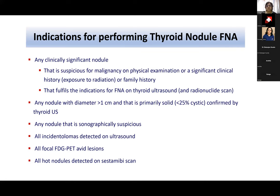The second important team component is the radiologist, who most of the times is going to perform the FNAC, and who is going to first do ultrasound and decide whether this needs further FNA or it can be followed without doing any FNAC. And the third important component is the pathologist, who may be involved in FNAC. Sometimes pathologists can themselves do the FNAC, or if it is radiologically image-guided FNAC, the pathologist or cytotechnologist, as in our institute, are present at the time of FNAC for on-site adequacy evaluation.